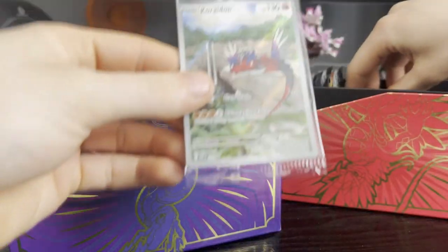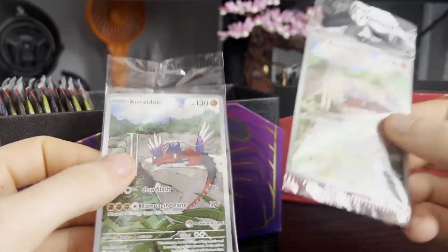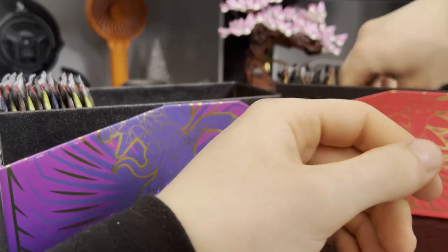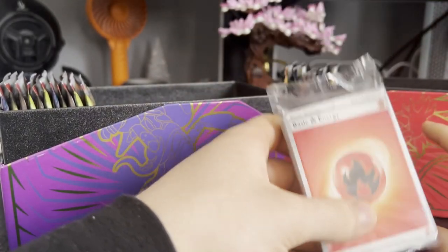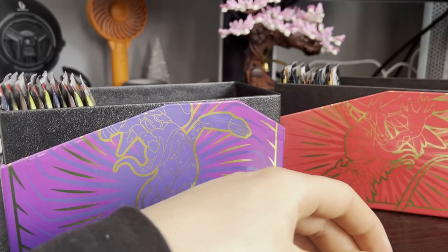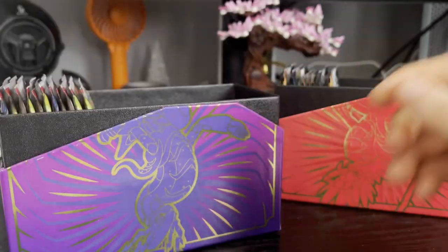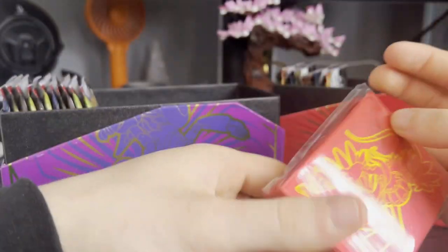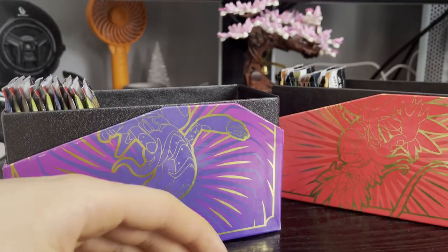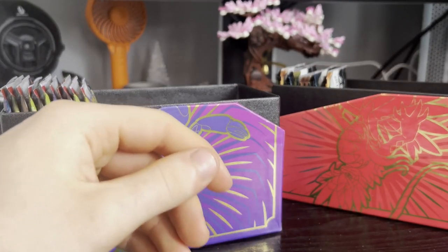Oh yeah, here's the promo. Yeah, the promos are really cool. Again, one Pokemon Center. These are nice, because in the retail versions you don't get the one with the Pokemon Center stamp. You only get the normal one. Here you go. And the sleeves. They're decent. I honestly prefer the purple and gold for some reason. And the dice.